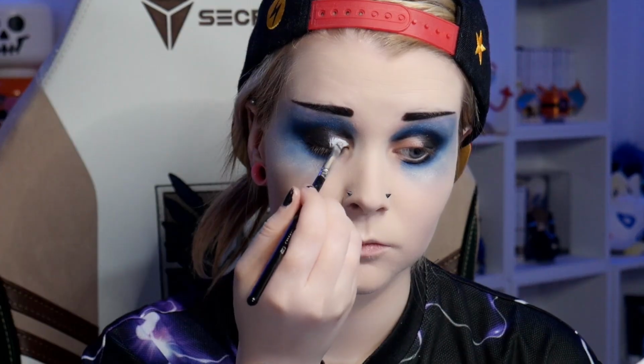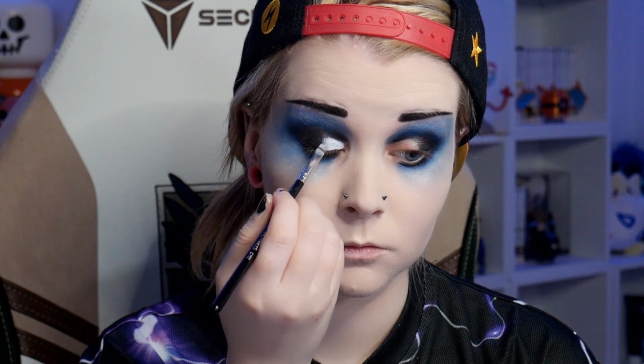Now I'm going to use my Go-Ho face and body paint stick as a base for Going Under. You can buy this for a very reasonable price on Amazon and it's a great makeup base. The shade Going Under is a beautiful white highlight for cheekbones, eyebrows, nose, and just about any area you want to highlight. 11 out of 10 for me.